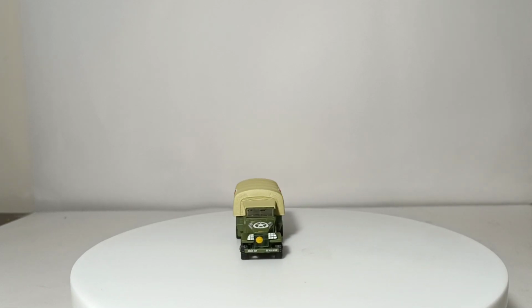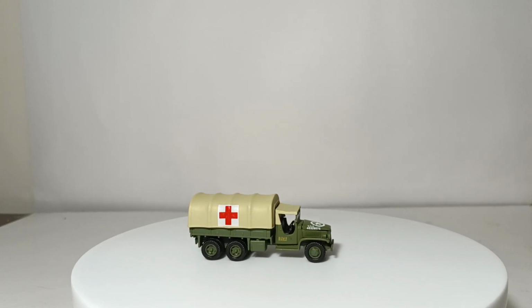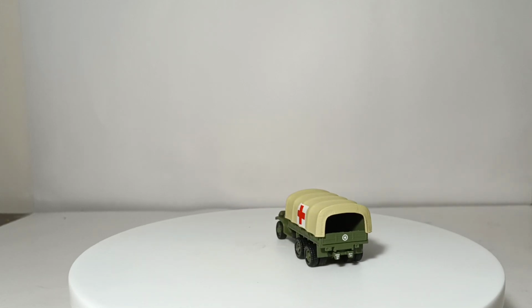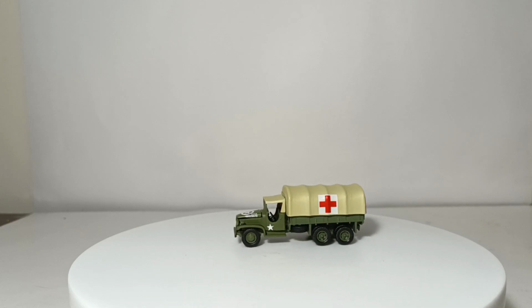Not all weapons of war are flashy, elegant, or beautiful, but all of them are equally as critical. And nowhere does that bear more fruit than the history of the 2.5-ton cargo truck, what we all affectionately know as the Deuce and a Half.